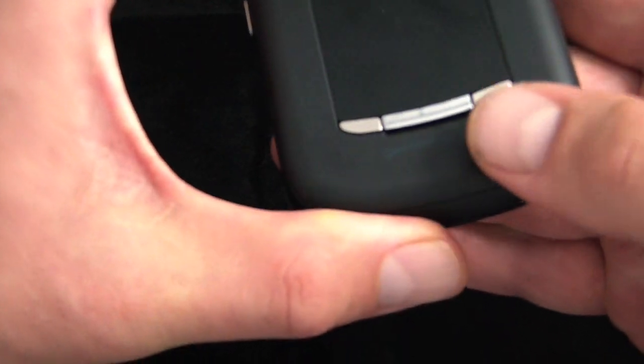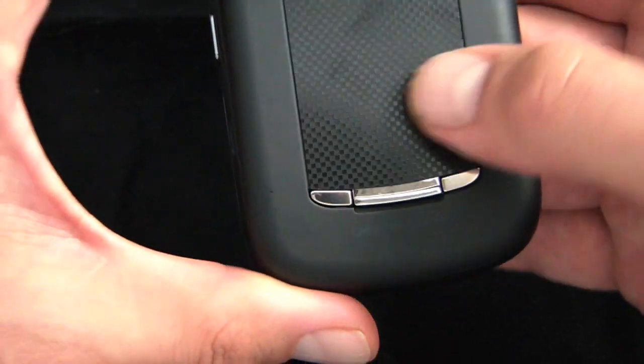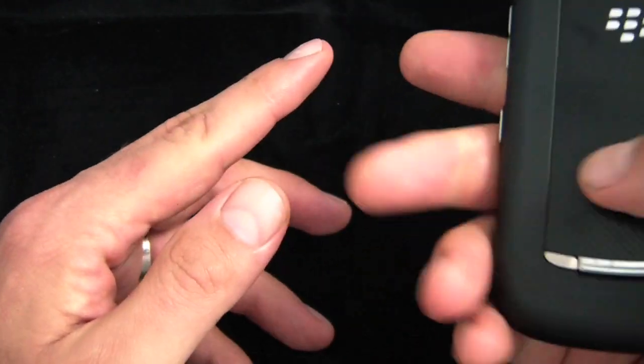One other little qualm I had, the back panel, the battery cover is a little bit loose. When I first unboxed this, I noticed it, and it stayed that way. You can see just a little bit of jiggle in it. I like the carbon fiber look here. I like that better than the Bold's faux leather. But, a little bit loose there.